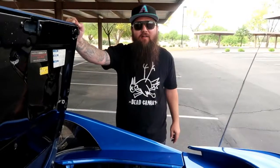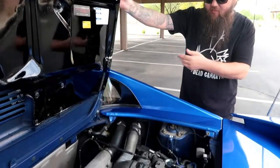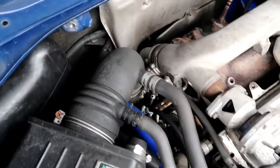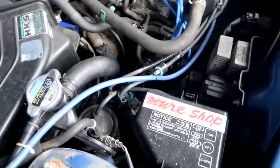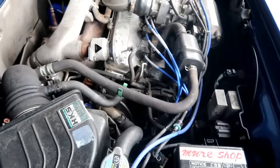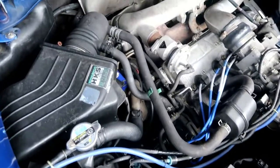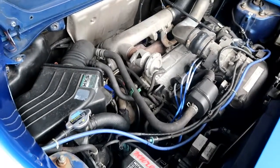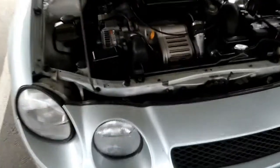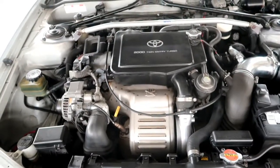Hey Steve. Yo, what's up? What's done to the engine? Not much actually. It's got a SARD blow-off valve, and a Burke downpipe. And I think you got a boost controller. Yeah, on here too. I can show it to you. So pretty much everything is stock besides the small upgrades. The boost controller and the downpipe are probably the biggest things. But for sure, compared to the GT4, everything is stock on this car, besides the intake. So there you guys have it.